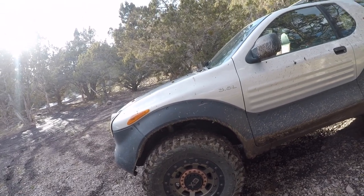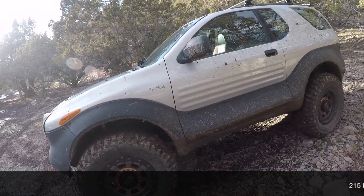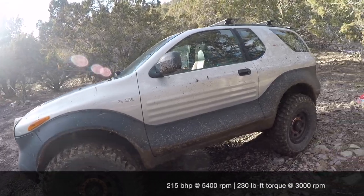This has a 3.5 liter V6. Pretty torquey little motor for the time.